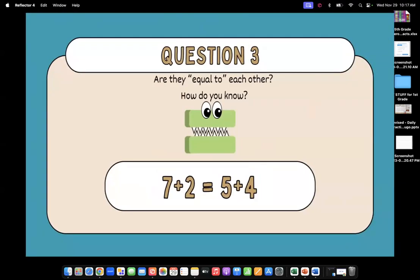Okay, here we go. Ready? So we have 7 plus 2, step 1. Then you have to figure out 5 plus 4, which is step 2. And then you have to figure out if they're equal. So figure out step 1 first. Good job, Zayden. Good morning, Diana. So you got to figure out step 1, then you got to figure out step 2.